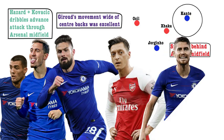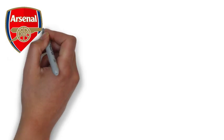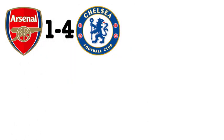Jorginho was also phenomenal in the midfield, not just on the ball with his ability to play incisive passes into Kovacic and Hazard in behind the Arsenal midfield, but also in his breaking up of play through his tackling whenever Ozil and Xhaka sought to make a run through the midfield. By the 70-minute mark, the game was done. Chelsea finished the game winning 4-1.